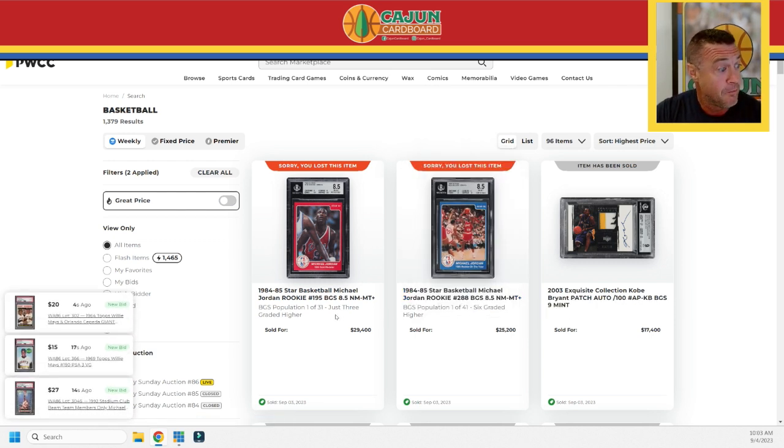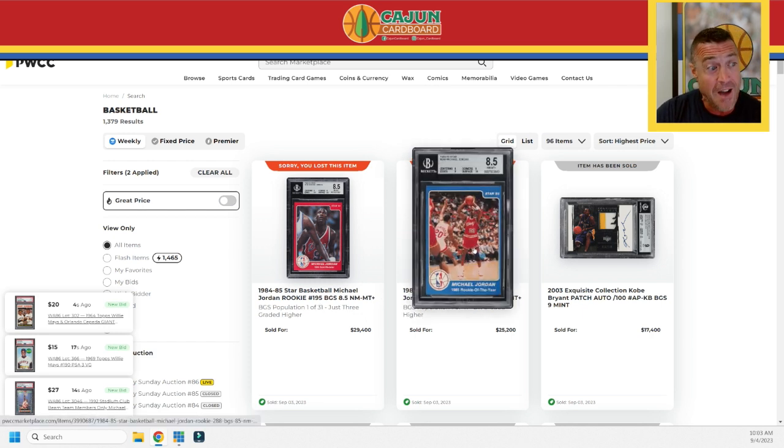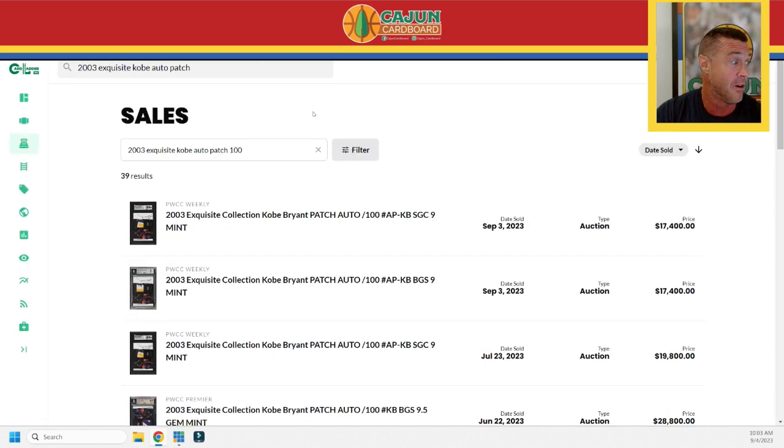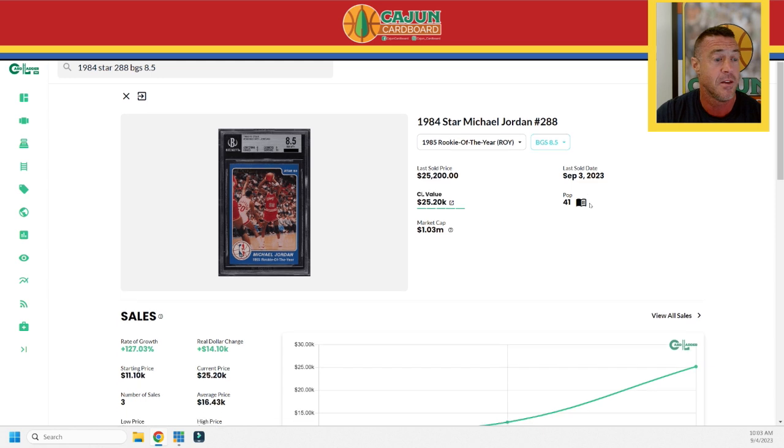Pop 41, Pop 31. So not the rarest cards in the world. 25,000 for card number 288. All right, let's just look together. What is happening here? Here it is.